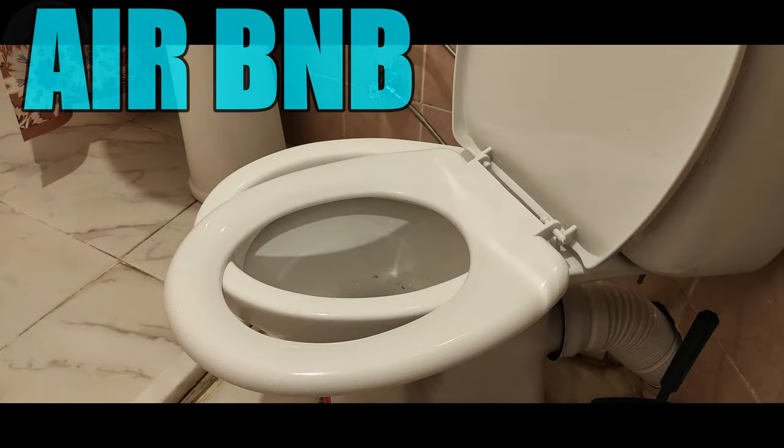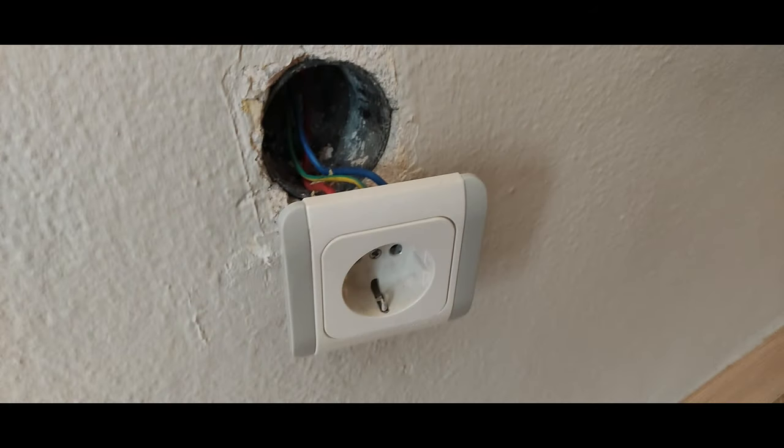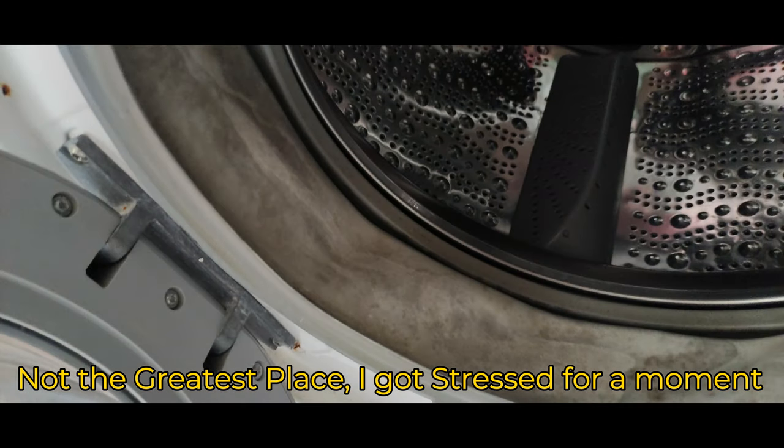And we arrived in the next Airbnb, and I don't want to say too much because sometimes a picture says more than 1,000 words and a few pictures. Let's have a look.